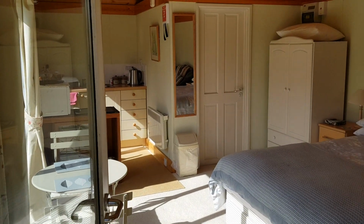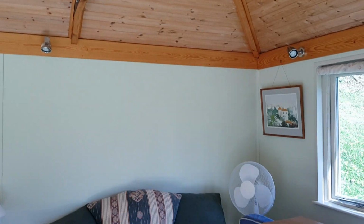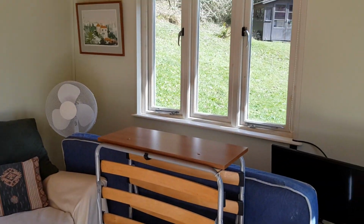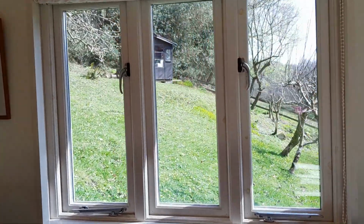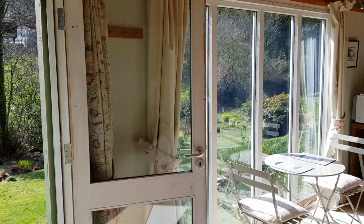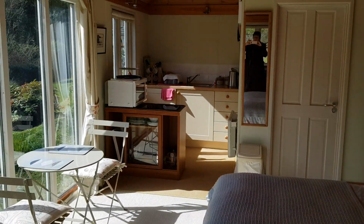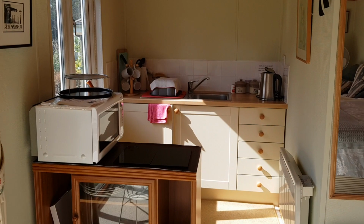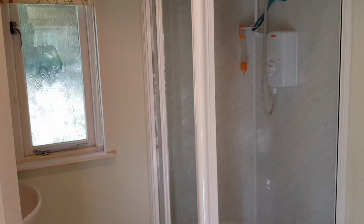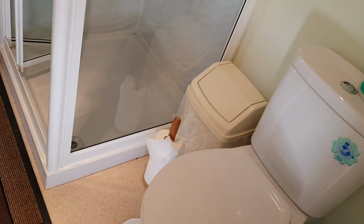So the studio is a lovely little building. It's self-contained, great for Airbnb or just guests or working from home. There's a little sofa area, window that side looking out onto the garden, and if I pan around you can see patio doors, room for a bed, little kitchenette at the end. And this is a shower room. Shower, little sink and loo.